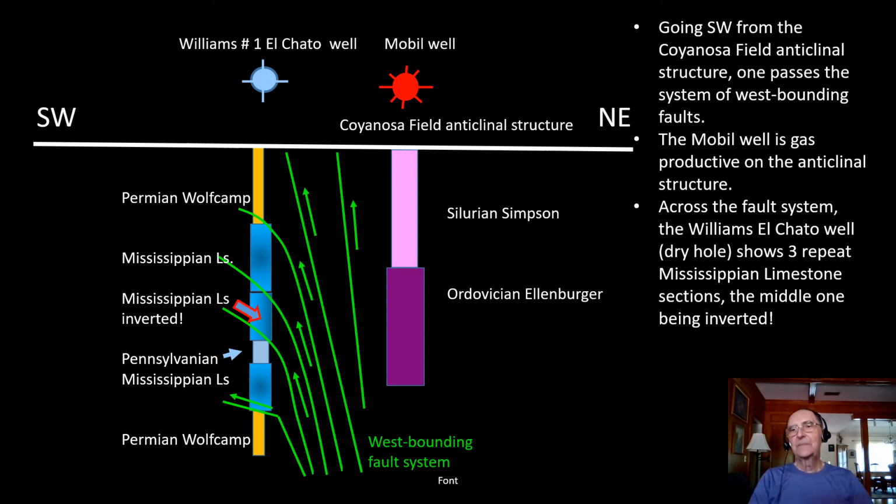Going southwest from Cayanosa Field towards Rojo Caballos, one passes a system of west-bounding faults. In the schematic cross-section that you see here, the Mobil well, which is a productive gas well, lies on the anticlinal structure that defines Cayanosa Field. But then you go through that system of west-bounding faults. And when you reach the Williams El Chato well, now you have a dry hole here, but the importance of this well is the structural complexity that you see here.